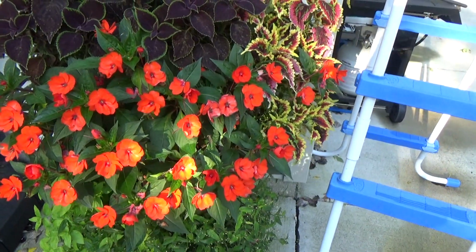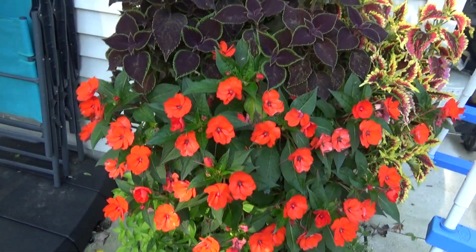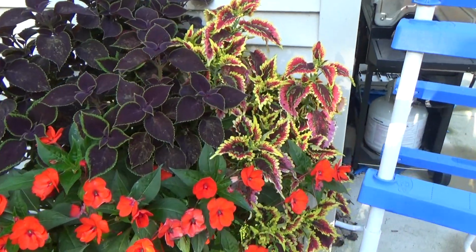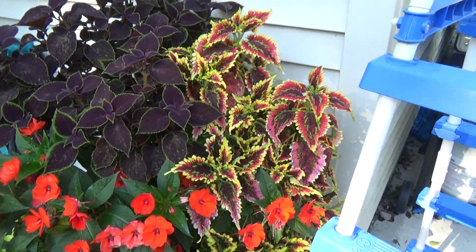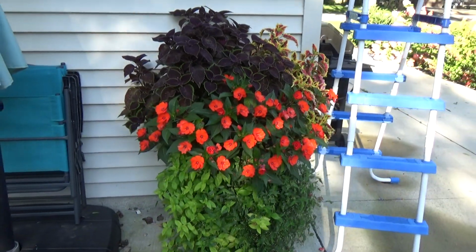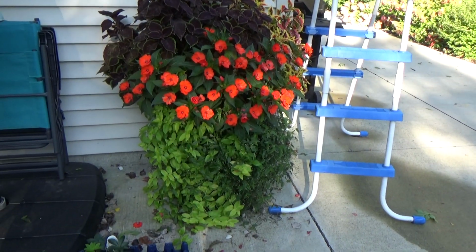So you can see it is just a very vigorous grower. I love the coleus. So this one's looking the best out of the two. Again, had gotten some strong ones. I'll kind of show you what it did over here. I've been pinching a little bit, but love it.